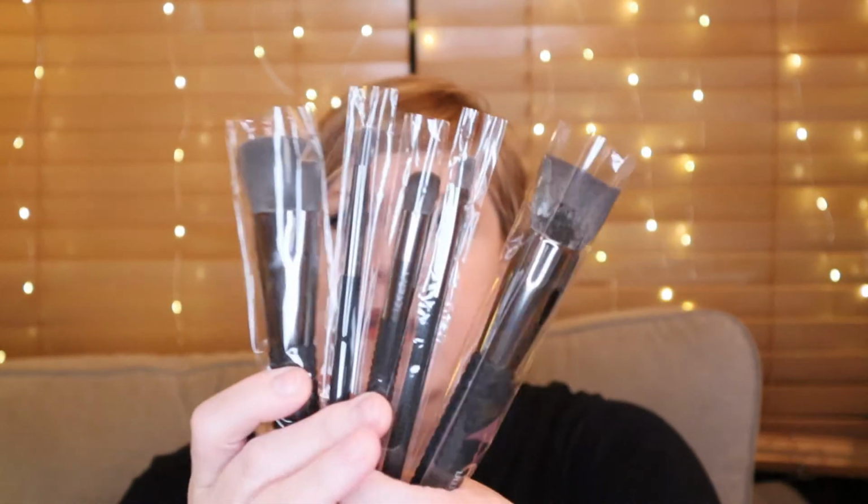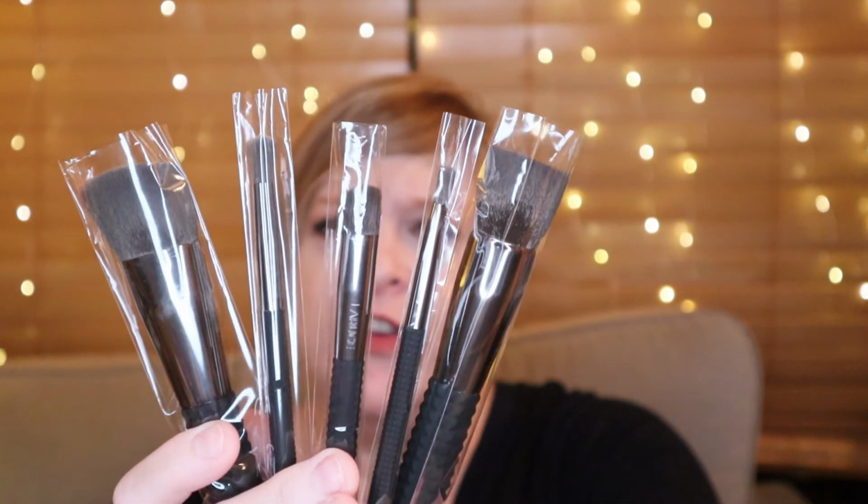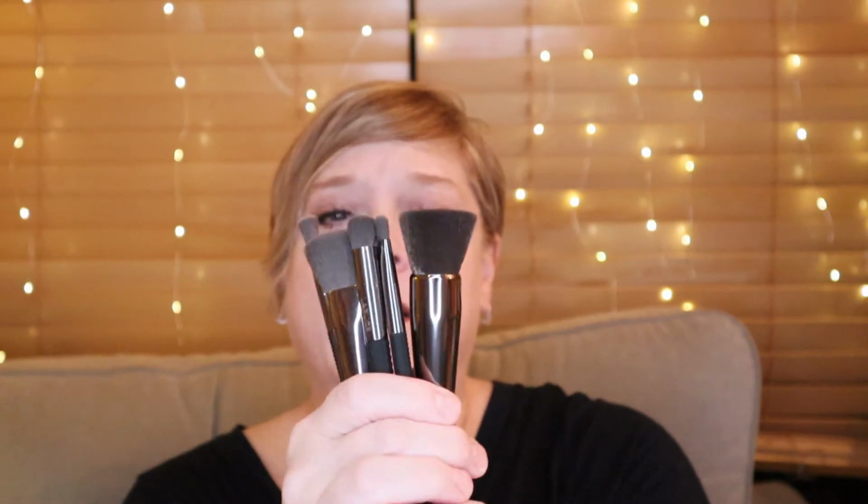Okay, these are brushes. And more than I thought there would be. We got 5 brushes. One second while I crinkly paper it so you don't have to listen. Okay, we have 5 brushes. 3 look to be eyeshadow brushes and 2 are face brushes.